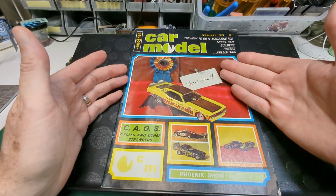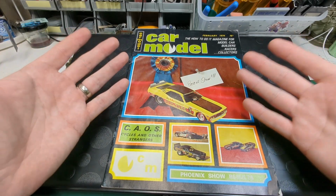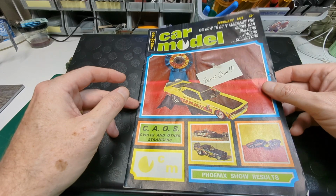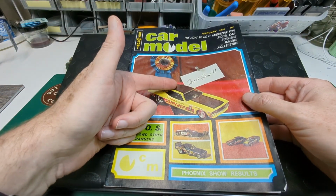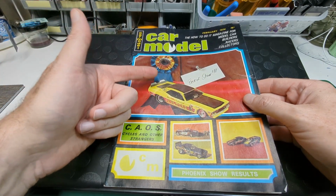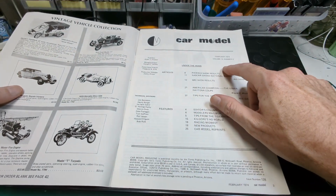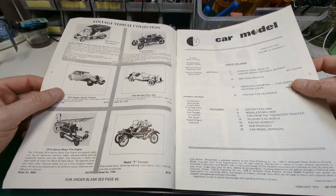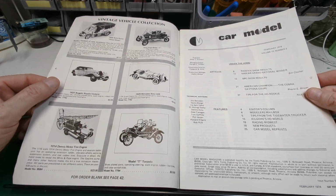I have seen a couple of articles in here already, and I'm like, okay, I got to go back, because this is from February, so now I got to go back and find the January edition because I want to see the cover photo, you know. But that's just the kind of guy I am. So one of the coolest things about this is there's actually a show here held in Phoenix, produced by the Car Model Magazine guys, and they have the coverage in here, so that's really cool. Now this is volume 12, number 2, so it's been out for what, 12 years, is that right? And so 1974, this has been going on for quite a while if it's volume 12, number 2.